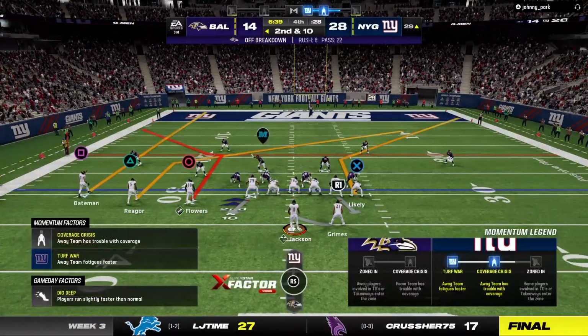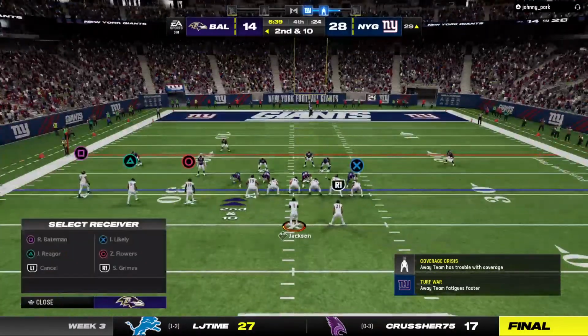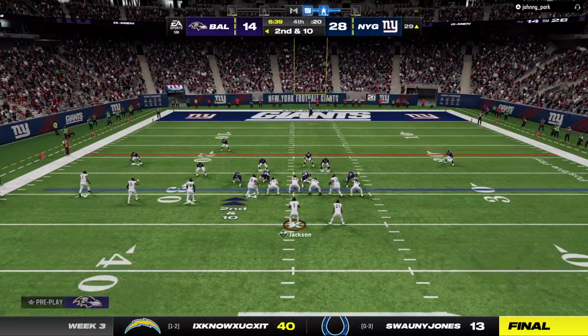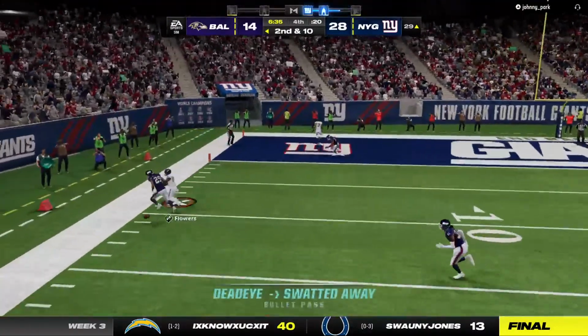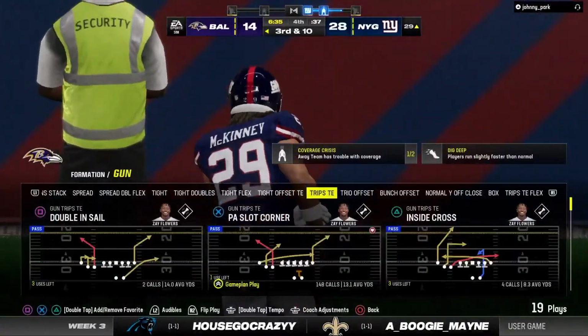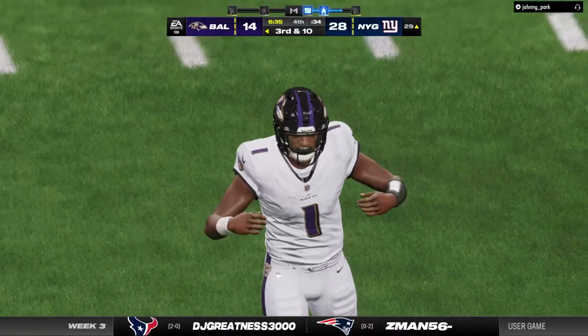Here's 2nd and 10 now from the 29. They go play action with Jackson. His throw incomplete. Throwing the football, he's not as sharp as he was last week when he was over 70%. Right now, he's under 50%.